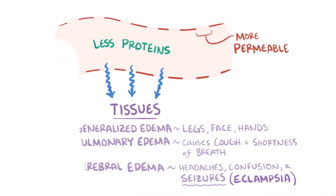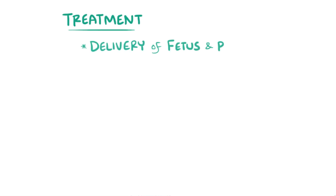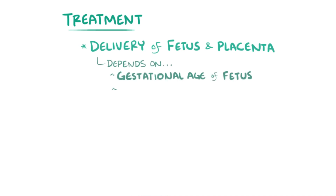Because all the problems of preeclampsia and eclampsia stem from placental dysfunction, the ultimate treatment is delivery of the fetus and placenta. The decision to induce delivery depends heavily on the gestational age of the fetus, as well as the severity of the disease and how it's affecting both maternal and fetal health.